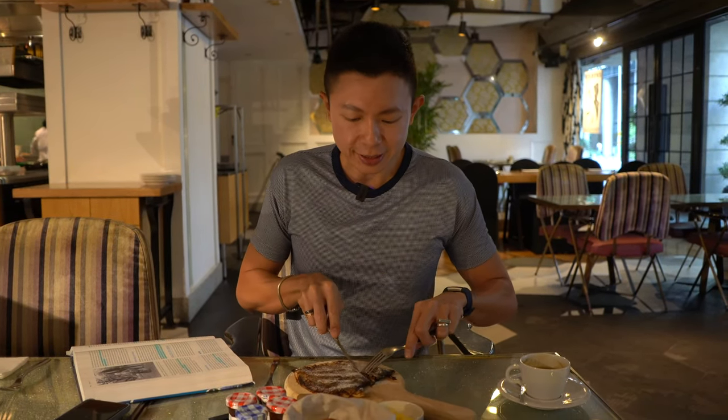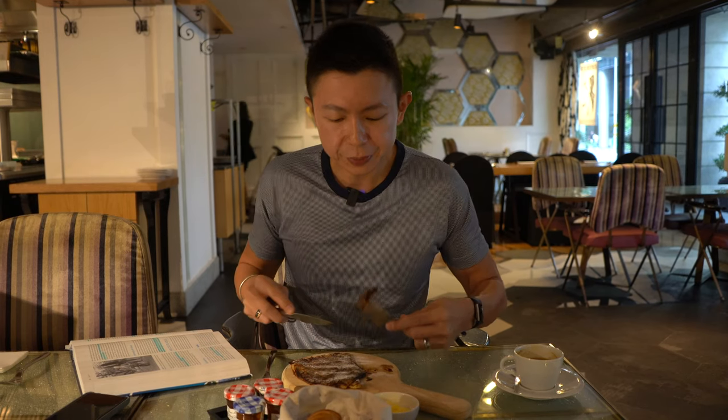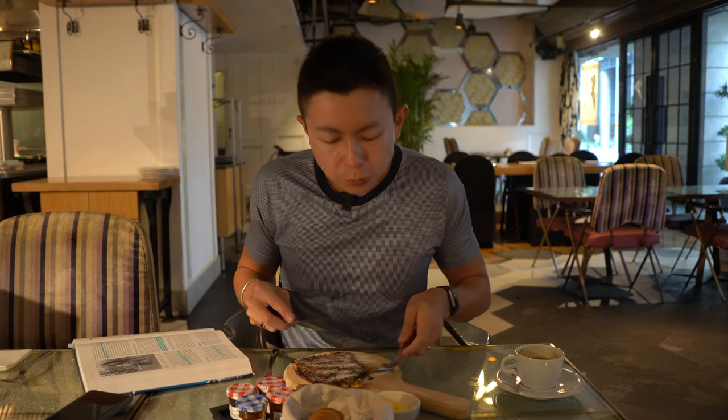I decided to order the fresh crepe with Nutella because it's a very French thing, right? So I need to try it out to see how it tastes. It's freshly prepared, as I can see, and it's still warm, and when you bite into it, you can feel that it's freshly prepared. But it's just like any other crepe. But because it's warm and freshly prepared, it's actually quite nice and satisfying.